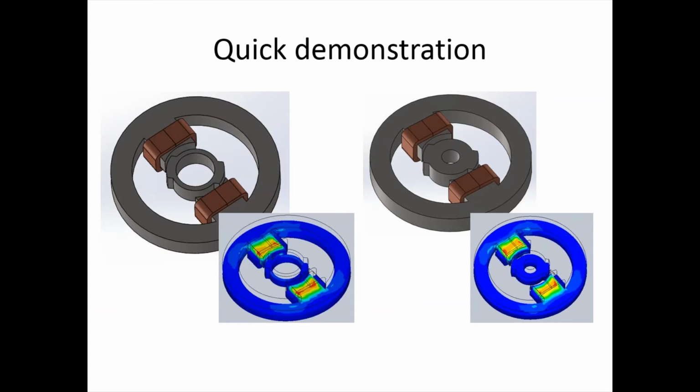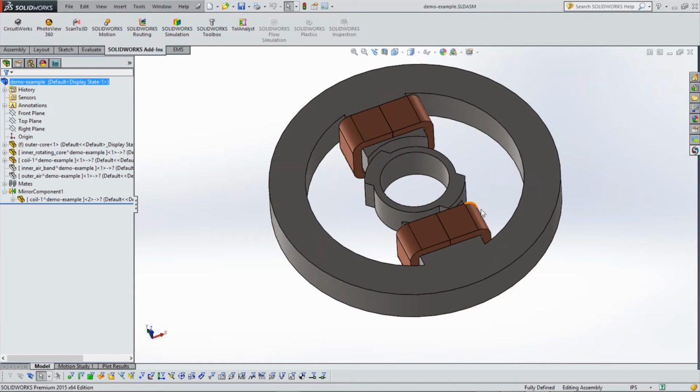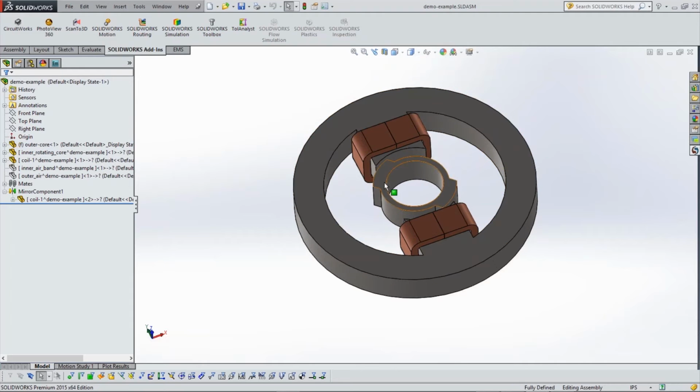Now with this, I'm going to show you a quick demonstration using EMS. For this, we're going to have a magnetic circuit model. Here you have a magnetic circuit, you have a core material that's made up of some steel, and then you also have a rotor material that's again made up of steel, and then you have two coils here that have 80 turns, and take in about 1 amp per turn of DC current.